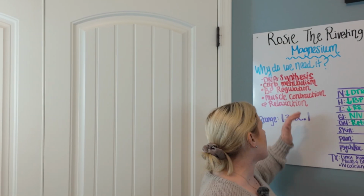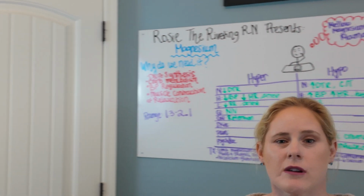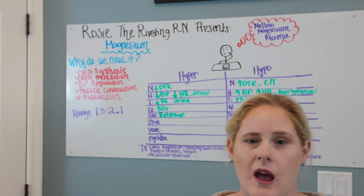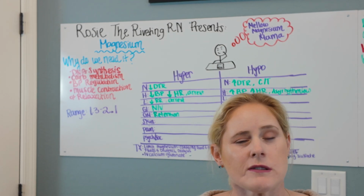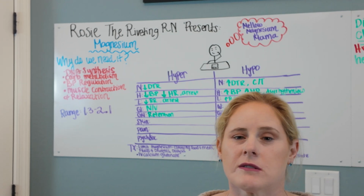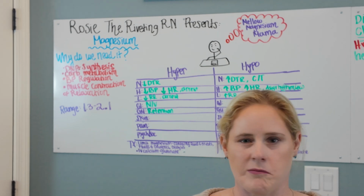Why do we need magnesium? We need it for DNA synthesis. We need it for carbohydrate metabolism. We need it to regulate our blood pressure, as well as having good muscle contraction and relaxation. So those are good key terms to remember. Of course, there are other reasons why we need magnesium, but those are basically the key points.